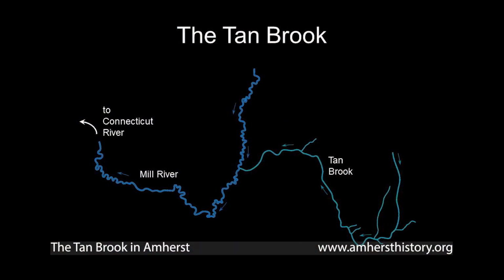So welcome, everybody. Thanks again for coming along on this tour of the Tan Brook with me. And this is a little bit of an unusual map. Most people don't look at the world this way, but I look at the world this way because it's river-centric. And so my tour of the Tan Brook is going to be river-centric. So we'll start with a few labels just to start getting you oriented. So the Tan Brook is there on the right, and the flow starts on the right and moves towards the left as it moves from the Tan Brook into the Mill River and then eventually off to the Connecticut River.